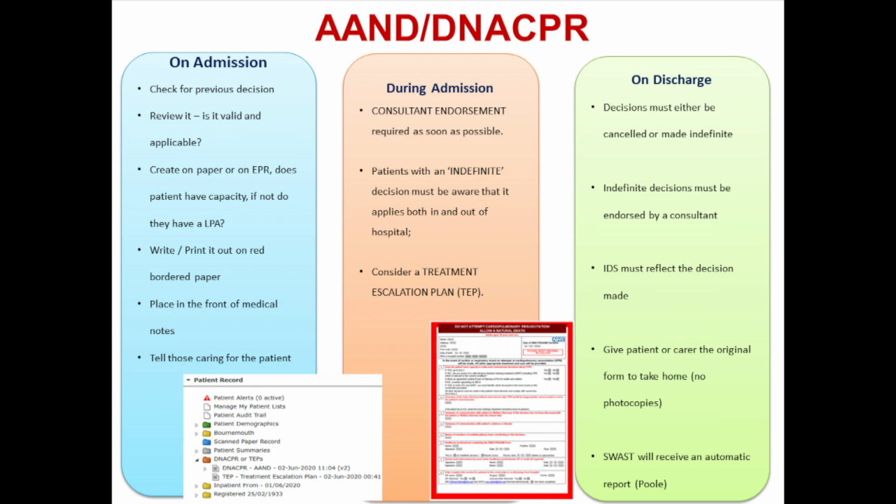A treatment escalation plan or DNACPR Allow a Natural Death decision can be changed, reviewed or cancelled as and when the patient's condition changes. It is not set in stone. And it is important to note that these decisions are medical decisions based on the best interest of the patient and not subjecting them to treatments that would not be of benefit to them.